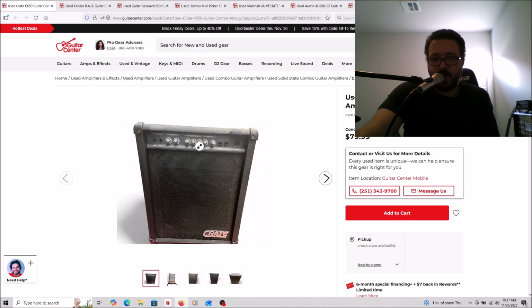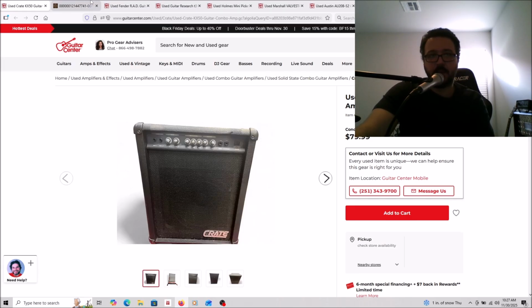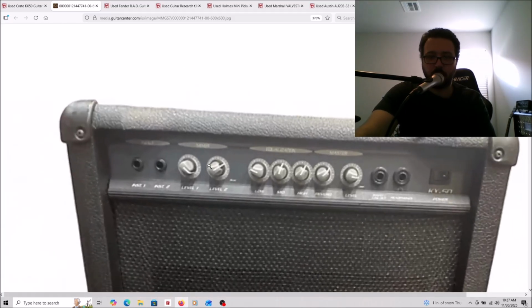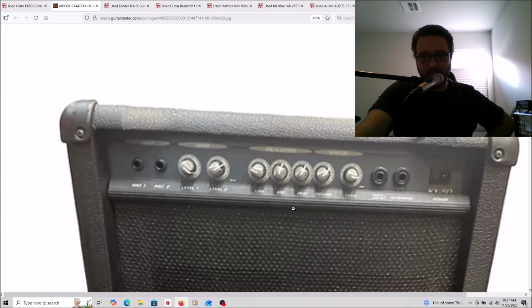Crate KX50. I also want to see the control panel of this if it's going to be a 50-watt amp. Level 1, level 2. I can't really read that. I'm guessing this is equalization. It says low, mid, high, master, something, and then level.